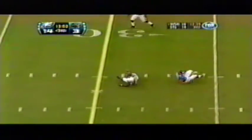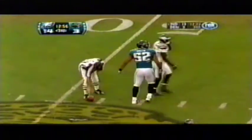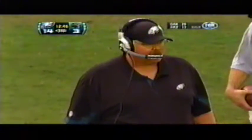Steps up, caught, but it's going to be short. No, he picks it up. Was he contacted? That's Macklin. They're saying Macklin was contacted, but very alert is Jeremy Macklin to get up and run with the ball, and Andy Reid is not so sure he was contacted. But if he was, that means he's about 2 yards shy of the first down. They'll have to punt it away.